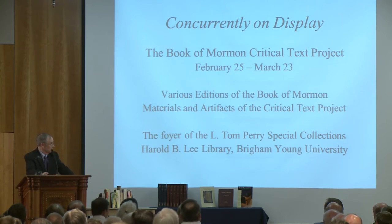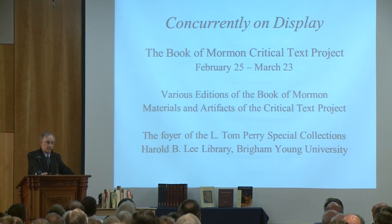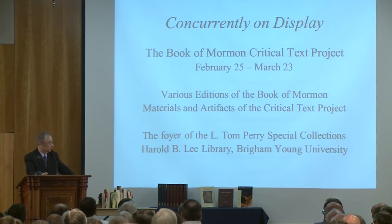Many of us have mentioned already the exhibit that is in the library. I recommend that you go see it. You can also see quite a few artifacts, stages in the Critical Text Project and things which have been discovered.